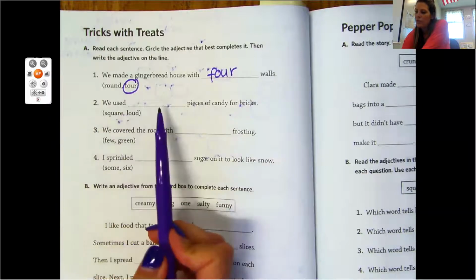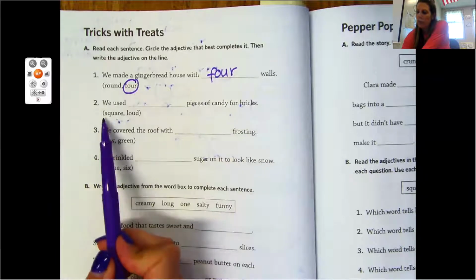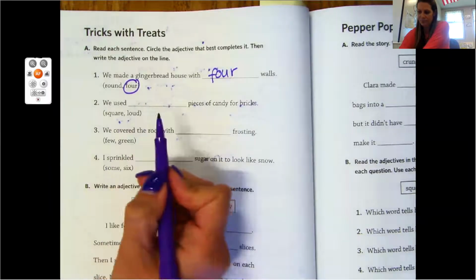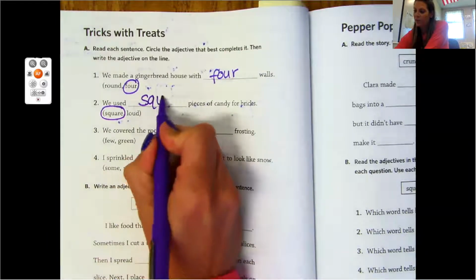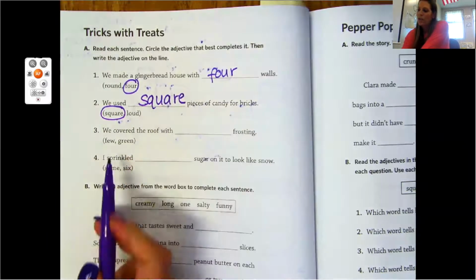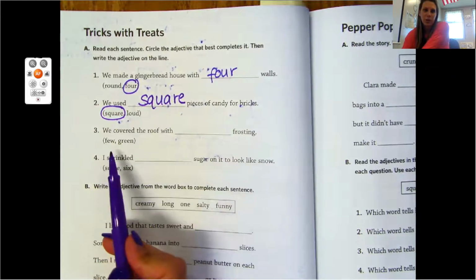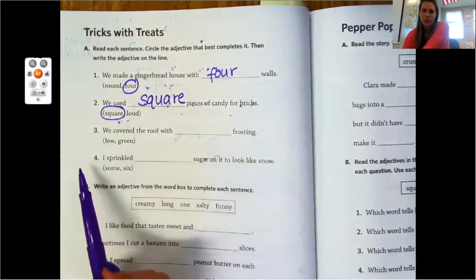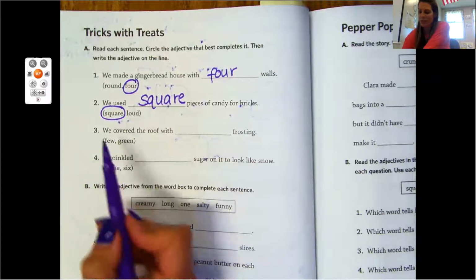We use blank pieces of candy for bricks. Would you use square or loud pieces of candy for bricks? Circle your answer. You should have picked square. We covered the roof with blank frosting. Few or green? Which one makes more sense? Green frosting.